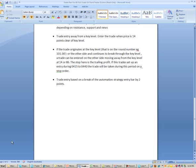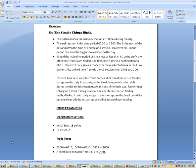But if the main session makes $50, Karen, 5 points, to me that's a good dinner out. So $50 puts dinner on the table. But the whole idea is I didn't want to overtrade the system, because that just adds more risk, and it's a beginner's system. I was trying to avoid overtrading.